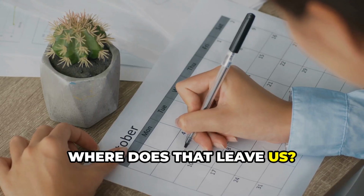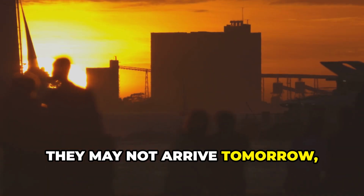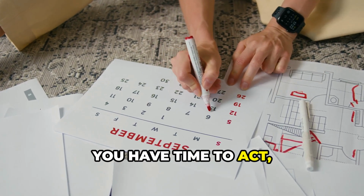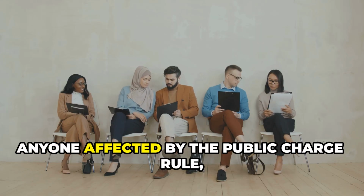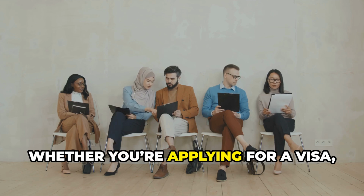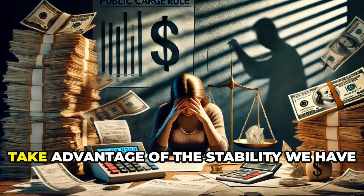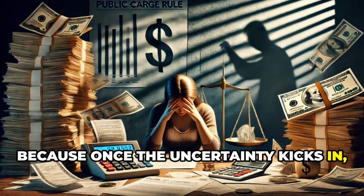So where does that leave us? Here's the bottom line: changes are coming. They may not arrive tomorrow, but they're on the horizon. The good news is you have time to act, but not forever. The next few months could be critical for anyone affected by the public charge rule, whether you're applying for a visa, adjusting your status, or supporting someone who is. Take advantage of the stability we have right now, because once the uncertainty kicks in, it's going to get a lot harder to navigate.